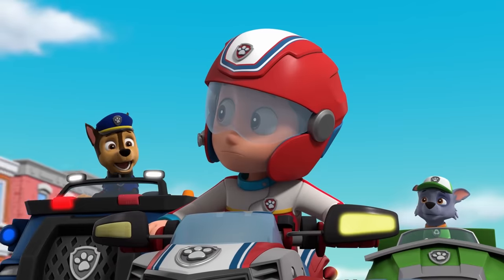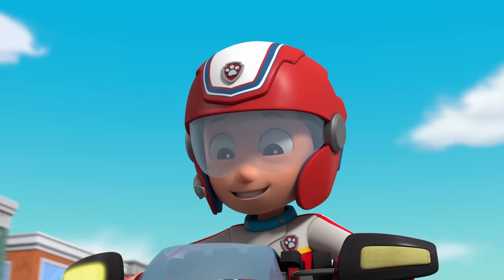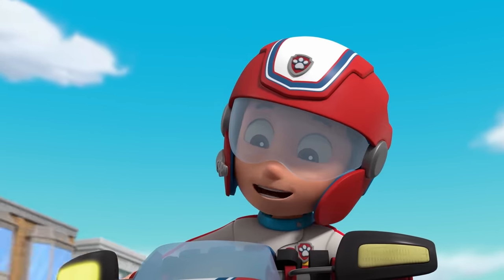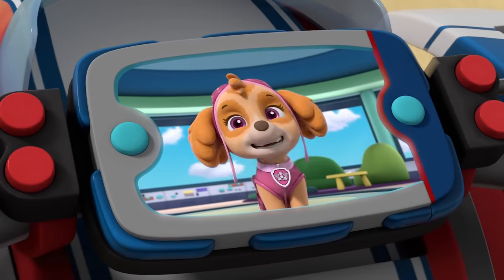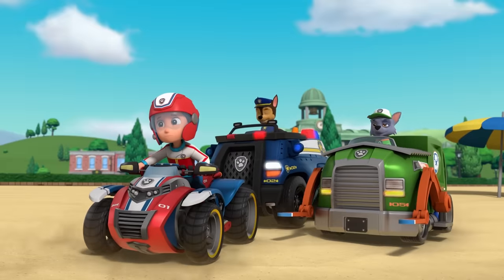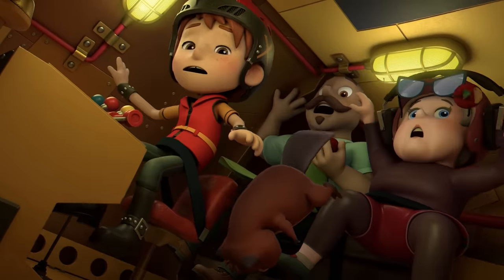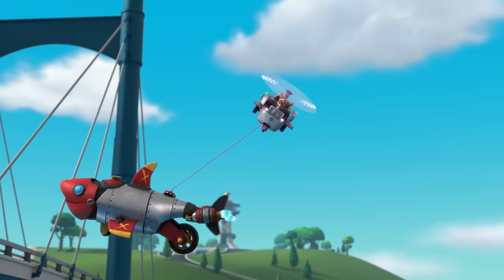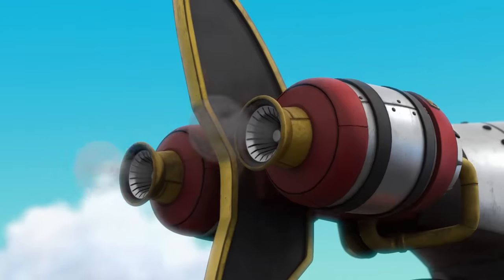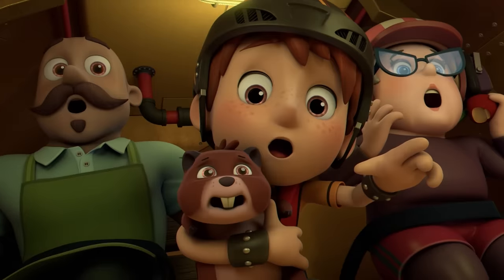Ryder, how are we gonna stop that huge metal fish? I've got it! Sky, can you grab Rubble's electromagnet? I need you to do a little fly fishing. Let's take to the sky! Oh no! It's gonna go into the bay! She did it! Yes! Hey, it finally stopped! No!